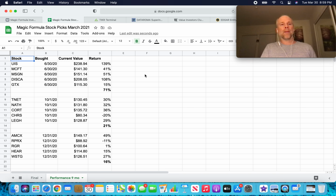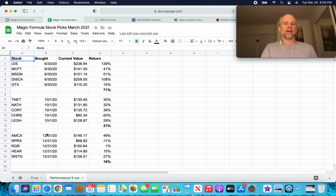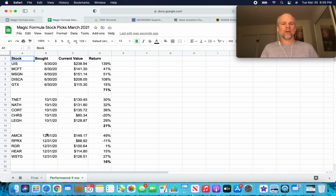So I buy in 5 stock batches every 3 months. You can see at the end of June, I bought these 5. At the beginning of October, I missed it by a day, I bought this batch of 5, and then right at the end of last year, December 31st, I bought this batch. So what have they done in the last 9, 6, and 3 months?